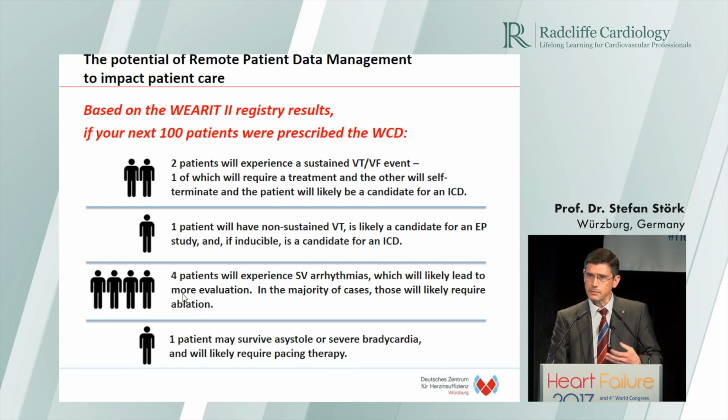And there's also a considerable proportion, 4 patients will experience SV arrhythmias. They usually require more evaluation. Ablation might be an option. And also one patient might develop severe bradycardia and will be a candidate for a pacing treatment.